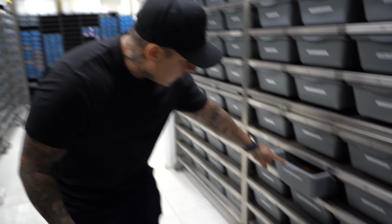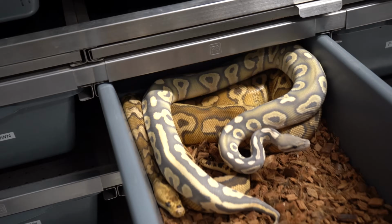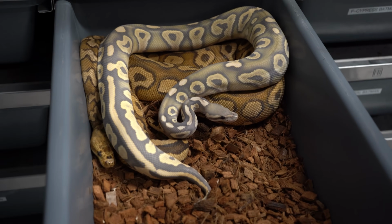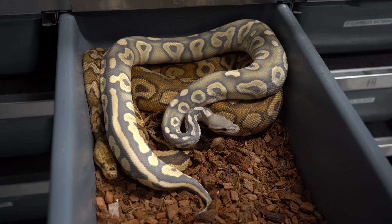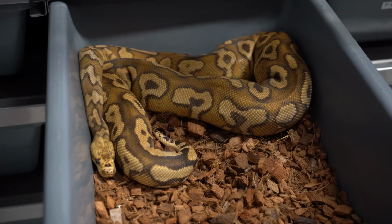But this right here, our black pastel chocolate hypo DG het clown. Look at this. It's their last lock. Hopefully they're still locked up. And they're not. Damn it. But right here we have a black pastel chocolate hypo desert ghost het clown that was breeding to the mahogany Pompeii.